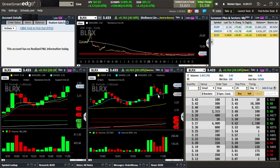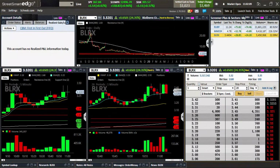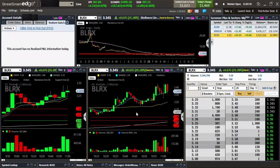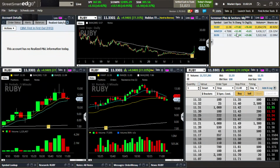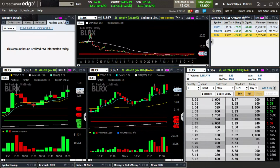This needs to fall back for me to enter. It needs to fall back. Fall back. There it is. That's a triple top right there. Okay, triple top, but it is above VWAP, so we will be watching it. Ruby has also fallen. Let's see, Ruby is under VWAP now, so BLRX is the one to watch. It's got a double top.